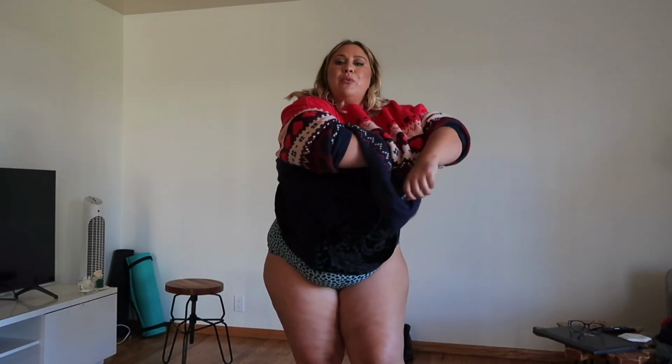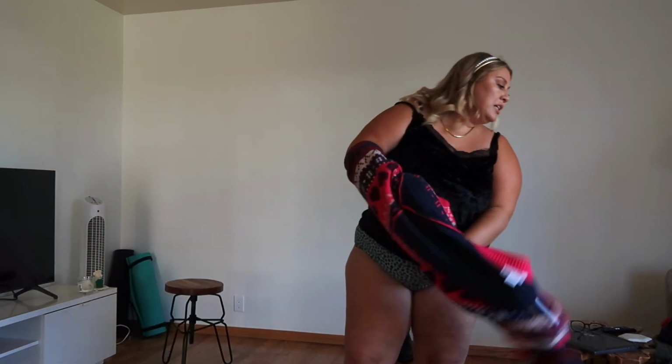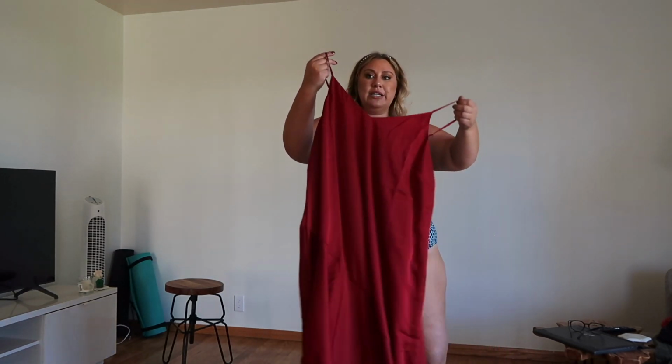Now, I have an exciting piece. This is a red dress, the beautiful red dress. It's a slip dress. They're all the rage for this season. I know, I've been seeing them everywhere. So I was like, okay, let's do this. She feels really nice. I got it in a size 20. It has adjustable straps on it.